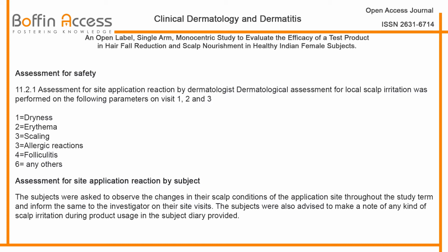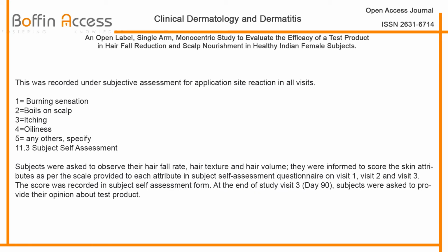Assessment for site application reaction by subject. The subjects were asked to observe the changes in their scalp conditions of the application site throughout the study term and inform the same to the investigator on their site visits. The subjects were also advised to make a note of any kind of scalp irritation during product usage in the subject diary provided. This was recorded under subjective assessment for application site reaction in all visits. 1 equals burning sensation. 2 equals boils on scalp. 3 equals itching. 4 equals oiliness. 5 equals any others, specify.